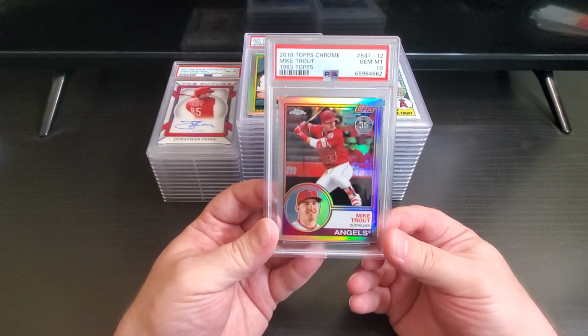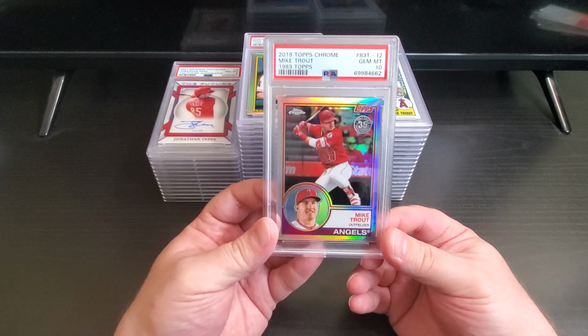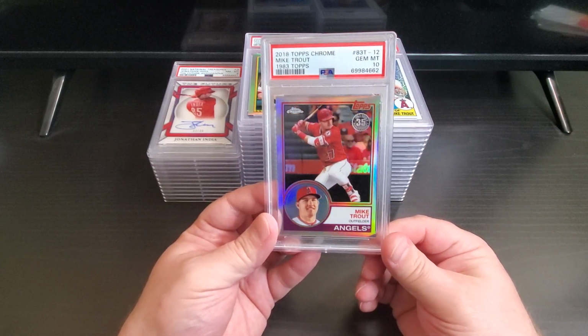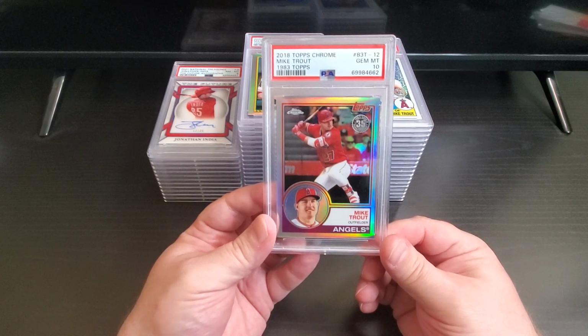If you're going to be in this hobby long term, it's essential that you find some sort of hustle like this to bring in the money to get what you really, really want. All right, without further ado, let's go through these Trouts pretty quick.